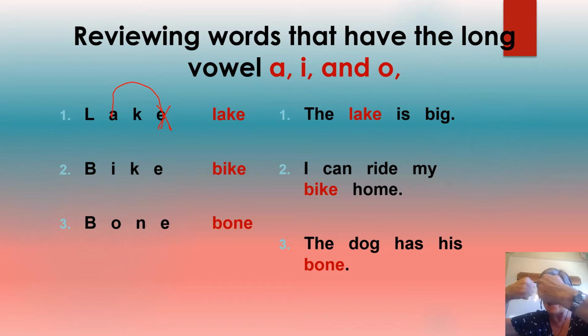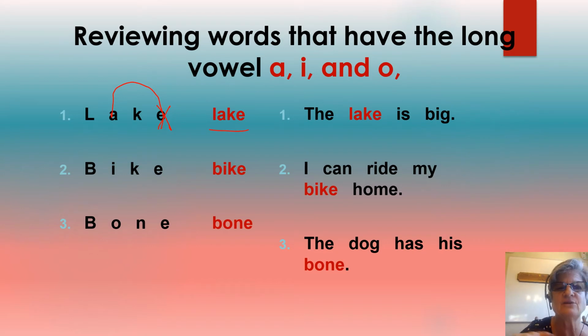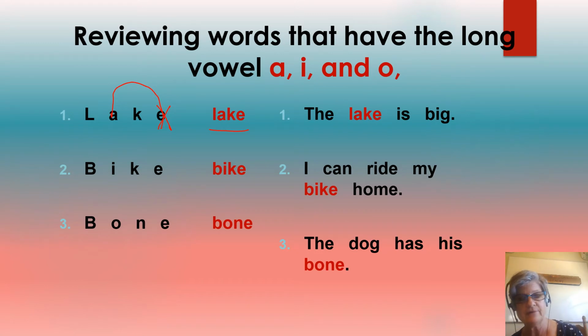Lake, lake. And if you look next to it, you see the word lake in red. Each letter is close together. That's how you will see it in a book or story you read or when you write it. Now let's look to the sentence that is next to that. Sentence number 1. It is a small sentence. We know most of the words in that sentence, but the last word we may not know. So let's point to each word as we read it.